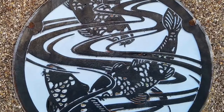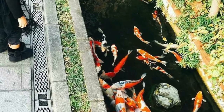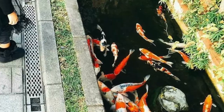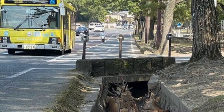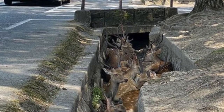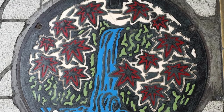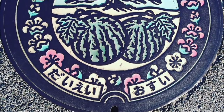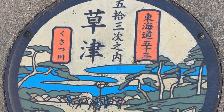Not only that, their drainage canal is so clean that koi fish can actually live in it. They're so clean that you'll find deer staying in a drainage canal to stay cool for the summer. That is certainly something that I find amazing in Japan. So I'm gonna stay quiet and let you enjoy the rest of the beautiful artistic manhole covers in Japan.